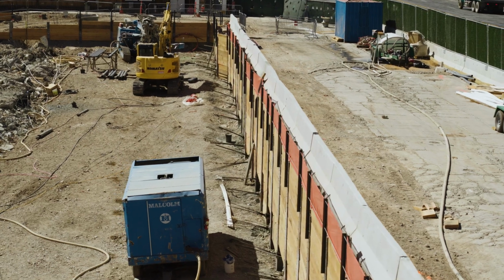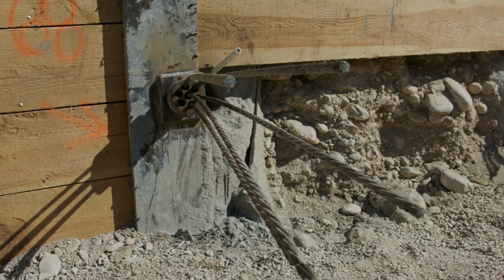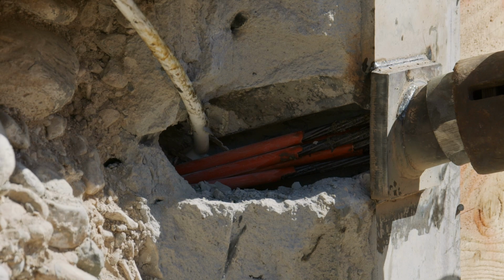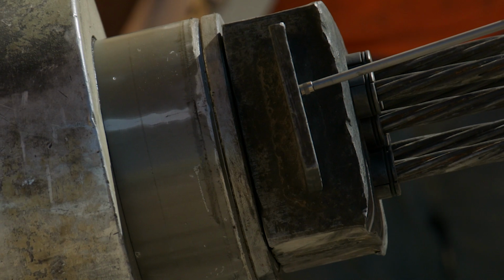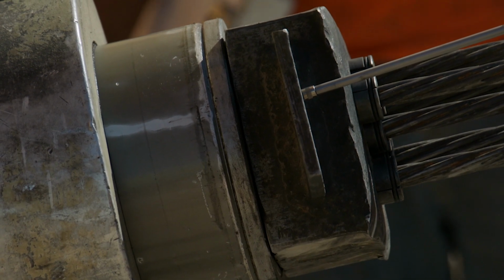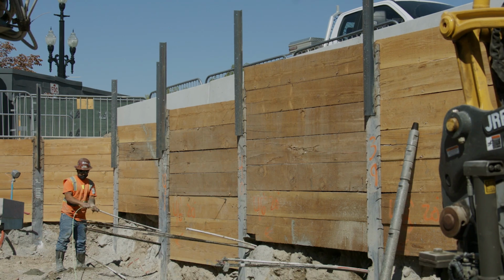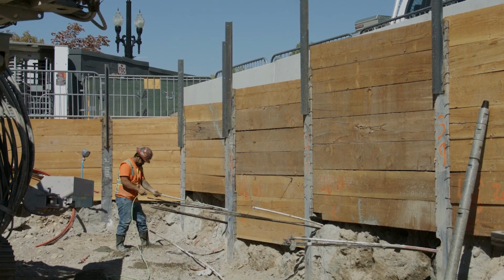Cables anchored into the sides of the retaining wall provide additional stability to hold the soil in place. Sheathing on part of their length allows the cables to move, enabling this machine to stretch them. We're able to tension those cables up against the steel beam, and that helps resist any type of movement of the soil that would want to kind of fall into the excavation.